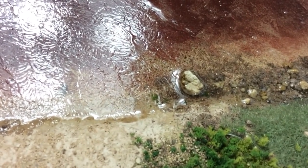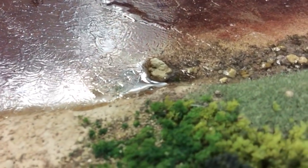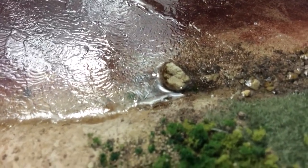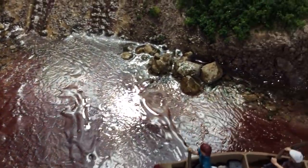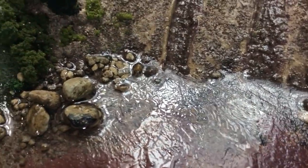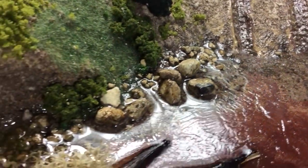Gotta be careful though, like with this rock here, I left the top of it uncovered, because if you put the resin on top of that, it's gonna be a shiny rock. It's gonna be a wet rock like these. Or these.